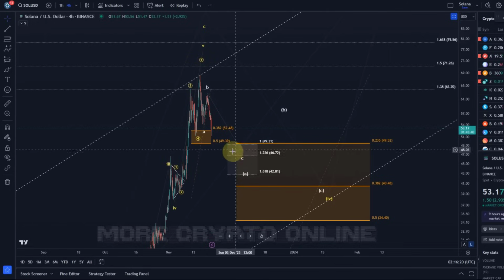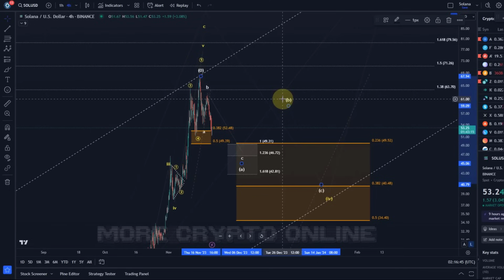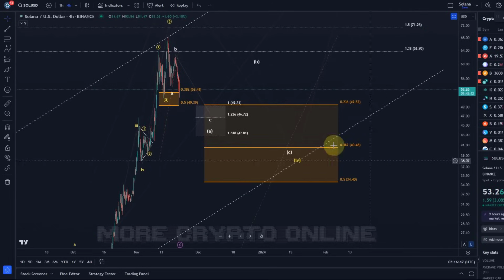But if we now see a break below $49.40, then it is likely that this is wave 4. But it seems like, due to the size and the duration, that it's only the A wave of the wave 4, which would then lead to a B wave and a C wave. Once we have the A wave in place, we can also calculate a target for the B wave, or resistance area at least. And once we have the B wave in place, then we can calculate a target for wave C. And it seems like it might get to $40.50, maybe even $34.40.